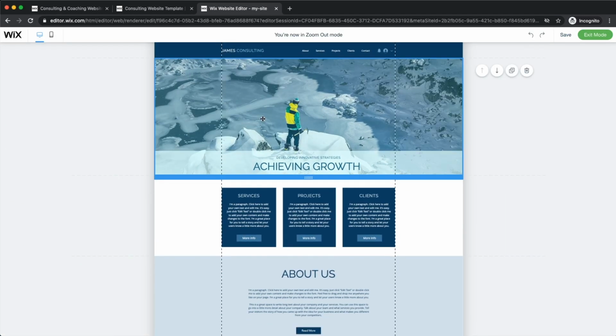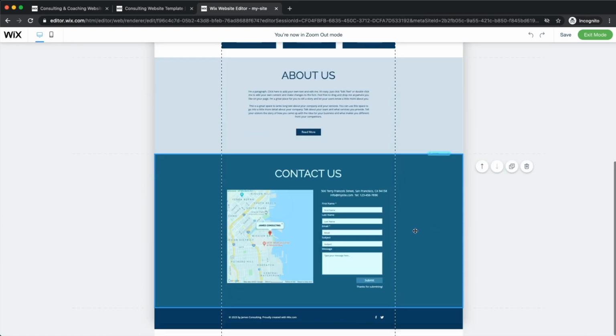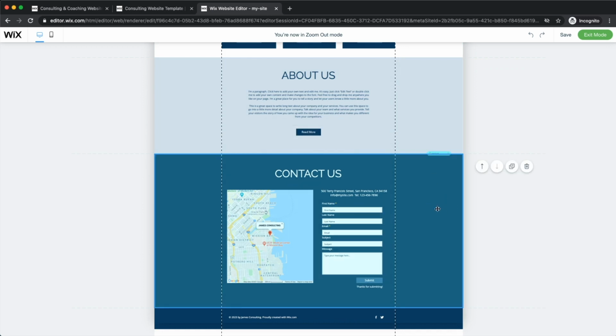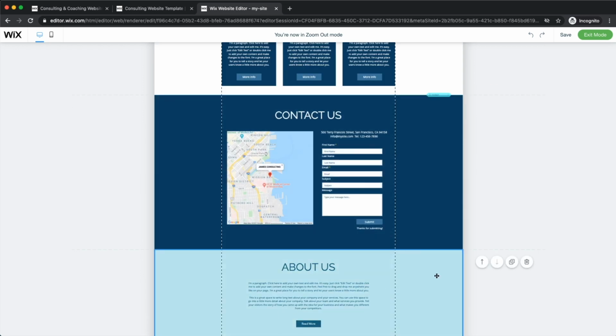And when we go to this view, we see here, this is the first strip, the second strip, the third strip, and the fourth strip. And we can also change these strips around by just hovering over the strip and then going to the right side and clicking on move up. And then this contact us strip will be above the about us strip.